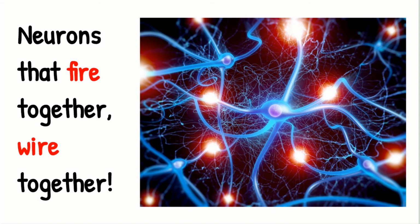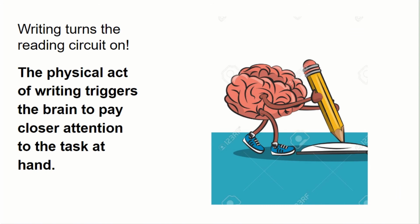Another thing to think about is that neurons that fire together wire together. Neurons are all these circuits, there's all this circuitry in your brain. When you're a kid, in kindergarten, first grade, preschool, teachers will say, okay, A makes the A sound. And then you learn to trace the A with your finger and you write the A, you're learning handwriting. Well, the physical act of writing triggers the brain to pay closer attention to the task at hand. So if your brain is kind of like, meh, I'm tired, I'm turned off, just the act of physically putting a pencil or pen or marker in your hand and putting it to paper actually turns the brain on and says, wake up, brain, we need you to think more closely about what's going on here.